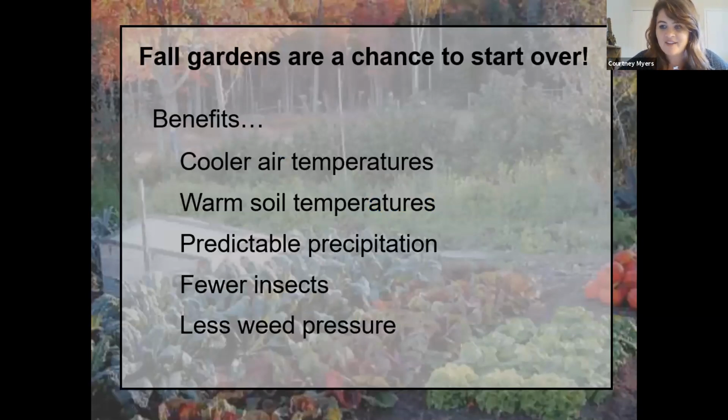Some of the benefits of fall gardening: the air starts to finally cool off. We have not those days in the 90s. We start to get cooler mornings. I know this morning, I think it was in the 70s. So those days start to become more regular as we enter the fall, and it's a lot more pleasant to work in that environment than it is during the rest of the summer.